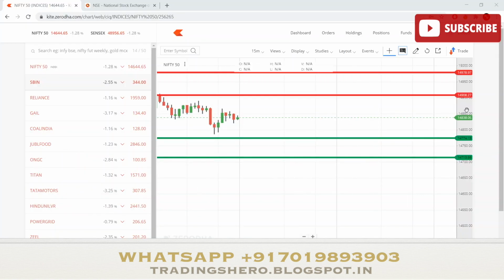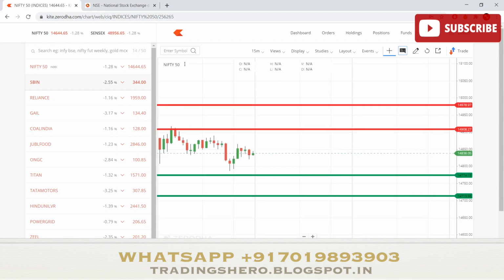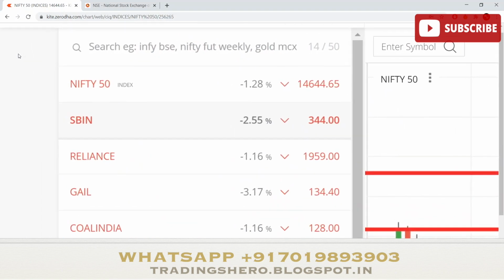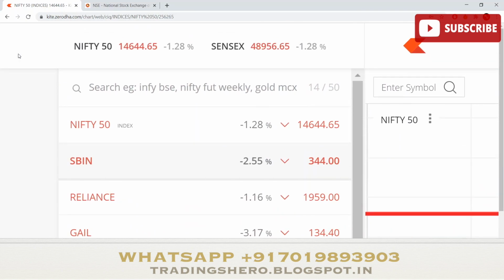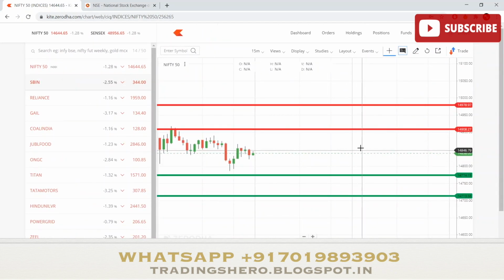So guys, today is 12th of April and Nifty 50 is opening gap down today, almost 1.28% down. These are the support and resistance levels I have drawn, but it's opening below that, at 14,644.65. So this is where the Nifty 50 is opening today. Let's see how the market will perform today as it's opening in the gap down.